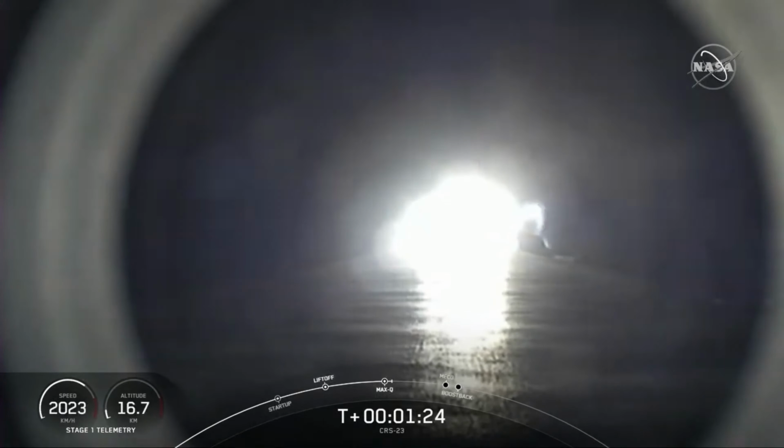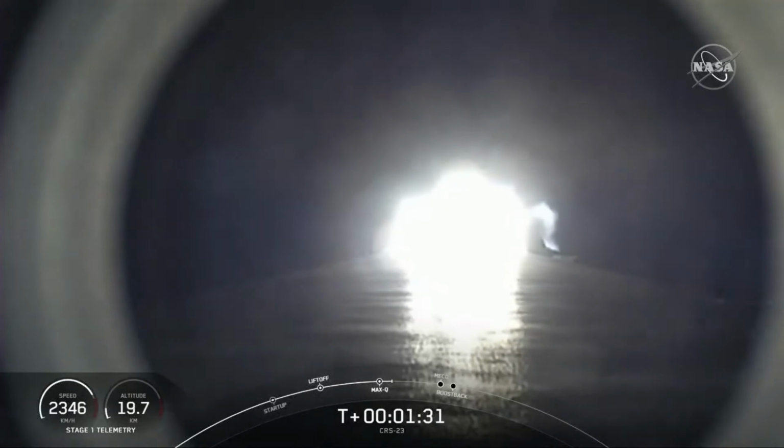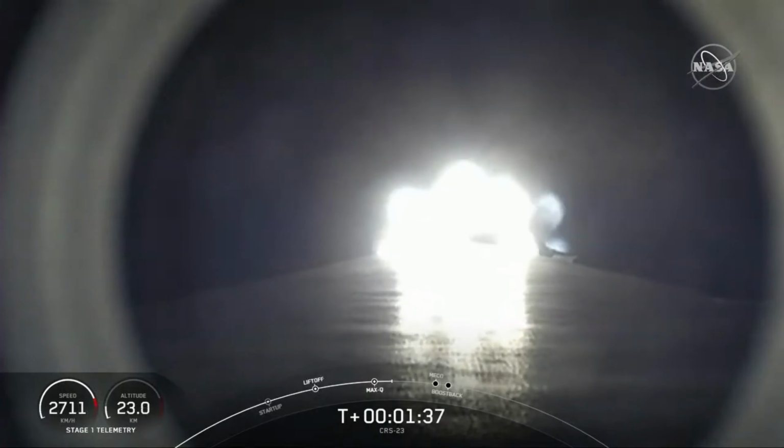Coming up are 5 more events in rapid succession. Main engine cutoff, stage separation, first stage flip, second engine start 1, and then the boost back burn on the first stage will begin. Main engine cutoff, also known as MECO, is where all 9 M1D engines on the Falcon 9 first stage will shut down.